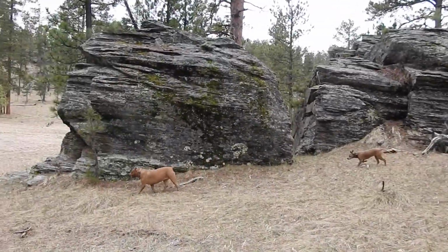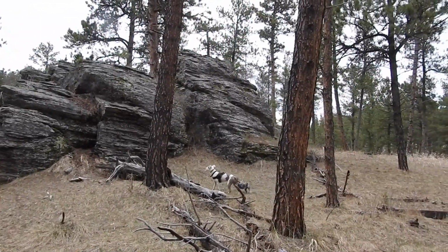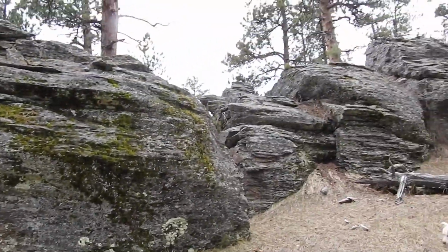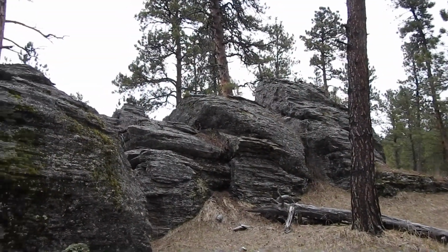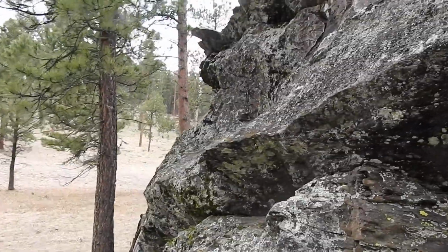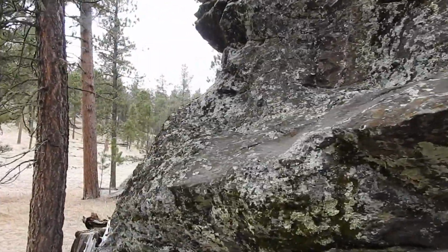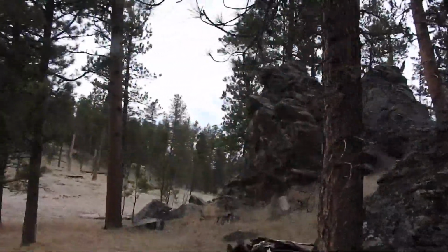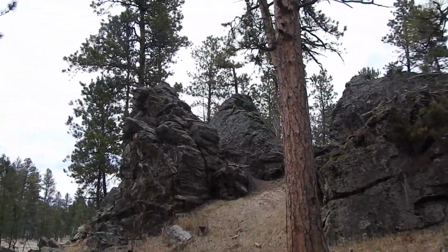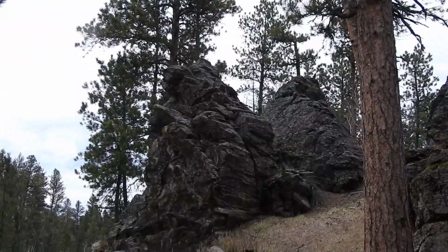Look at all these dogs. We brought all them from Colorado. There's a couple more running around. Like I said, I just got her out of the shelter yesterday. Lucky dog.